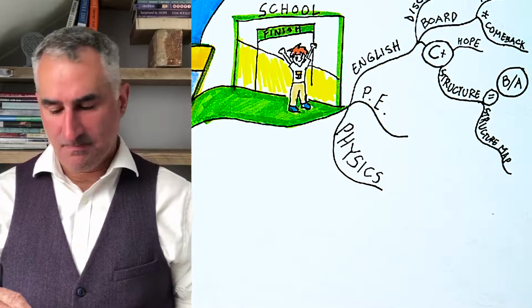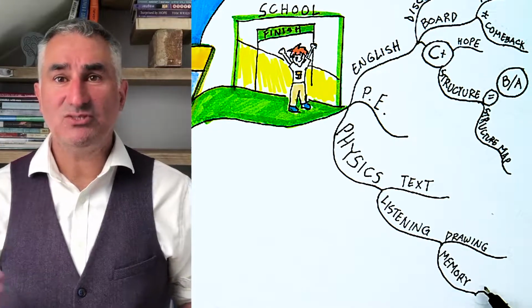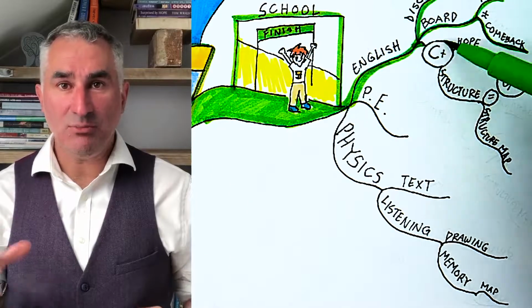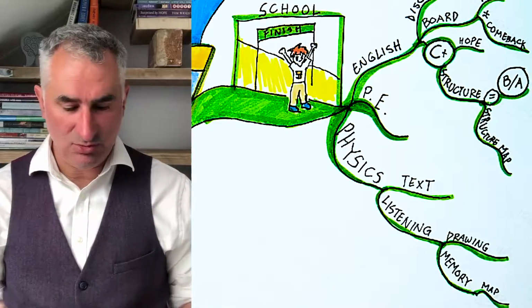Then physics, he's got his textbook to take notes from. During the lesson, he can take the notes from the textbook, and it's not just notes, it's become summary notes. They're distilled down into something that helps him review the subject in just 2 or 3 minutes.